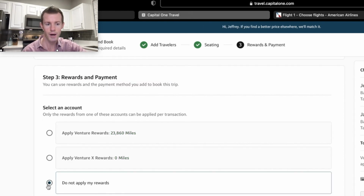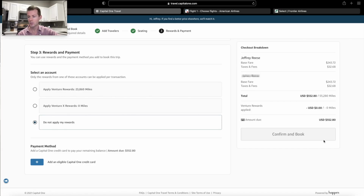So I'll be choosing do not apply my rewards because I'm okay doing a cash booking for this. I'm saving my miles to reimburse myself for another hotel stay that I did. So it's $552.80 all in for 2 people. And then here for payment method, I have to add a Capital One credit card to pay my remaining balance.